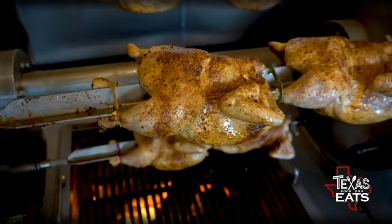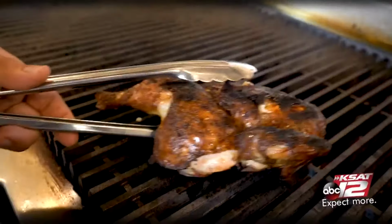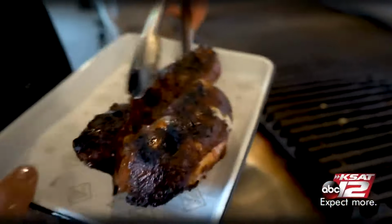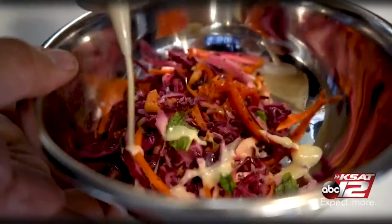Brined chicken is seasoned and placed on a wood fire rotisserie pit. It cooks halfway and gets finished on the grill to order. There are multiple sides to choose from on the menu, including smashed Yukon Gold potatoes and house-made coleslaw.